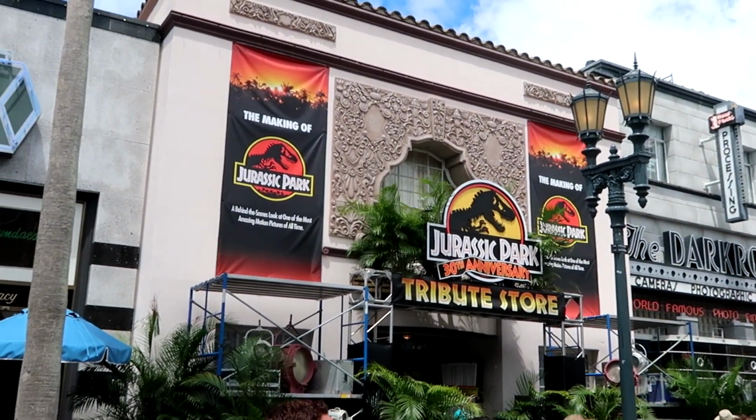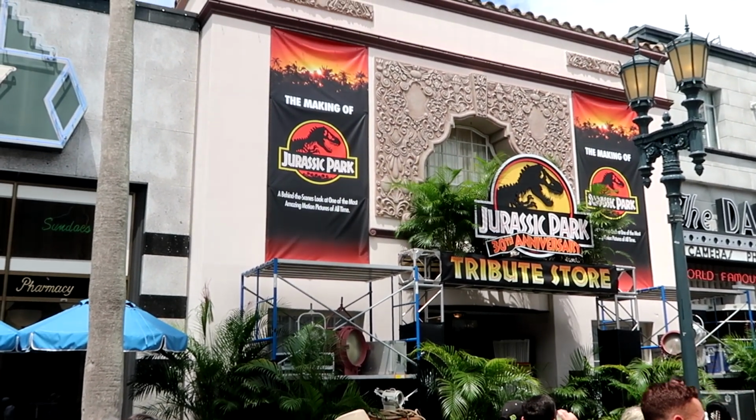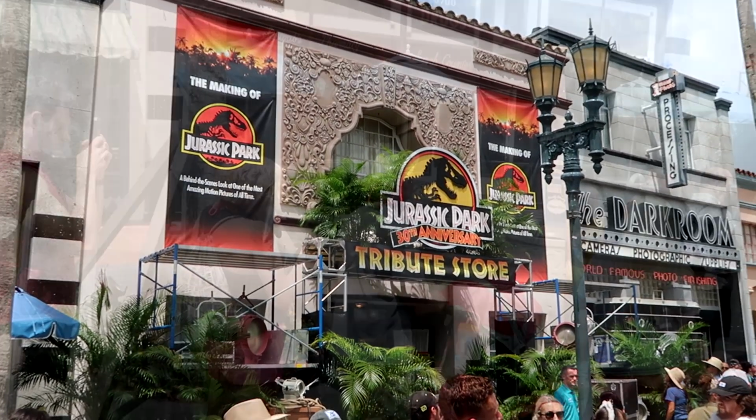30th Anniversary of Jurassic Park. I do like all the palm fronds and everything there. It says a behind the scenes look at one of the most amazing motion pictures of all time.